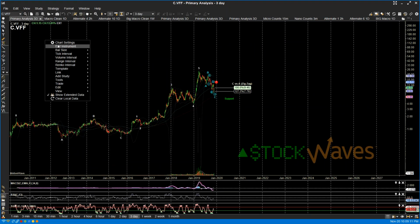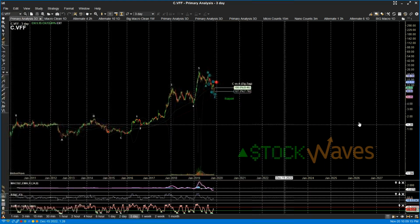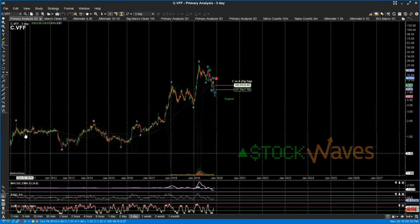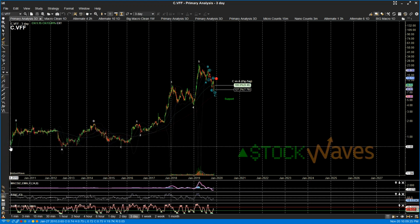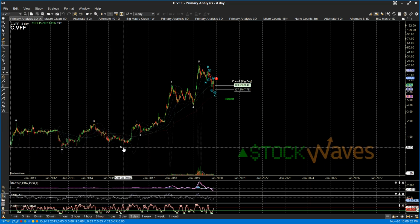CVBFF, I don't know the name of this company. It's not on my data feed. Here it's a little bit more interesting because we have this big flat consolidation. It means we don't know if there's prior data that we don't have that we should consider and count this as some sort of 4th wave or a wave 2.